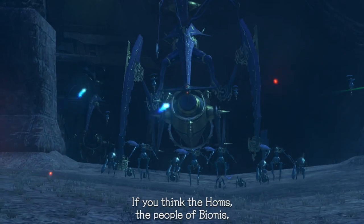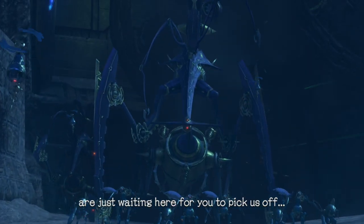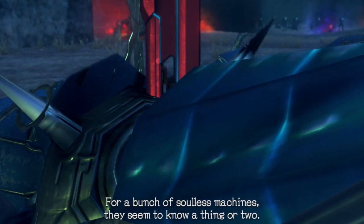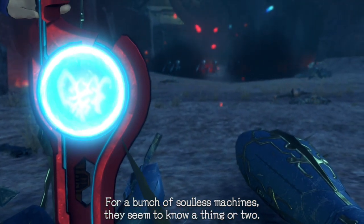First is, although the battlefield is littered with Mechon of different designs, none of them really stand out as significant, which even Dunban calls to attention. "For a bunch of soulless machines, they seem to know a thing or two."